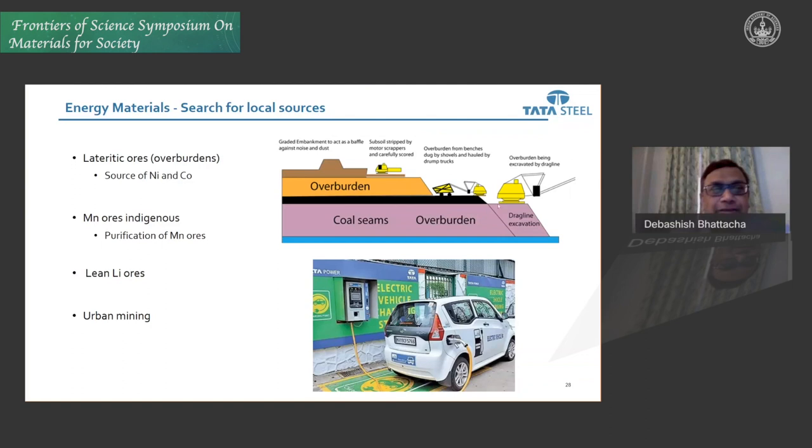We should also have a thriving technology development in urban mining, which oil doesn't lend itself to, but these materials do. And unlike, say, rare earths or even steel, where urban mining is mostly dominated by very disorganized, small-scale players, we have an opportunity at this stage to organize and put technology into urban mining of energy materials.